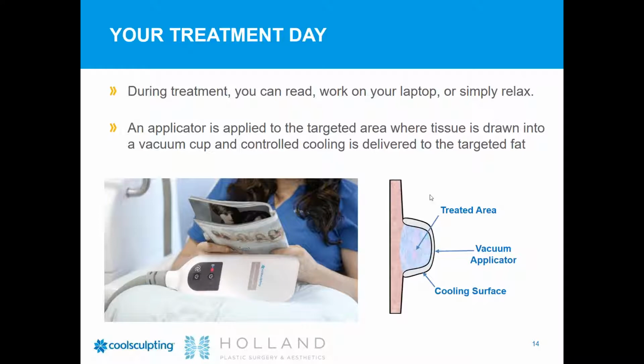When it's applied, you do feel a little pulling and tugging, but not anything that I would even qualify as painful. On a scale of 1 to 10, it's maybe a 2. Like, you notice something's happening, it's slightly uncomfortable, but not pain.